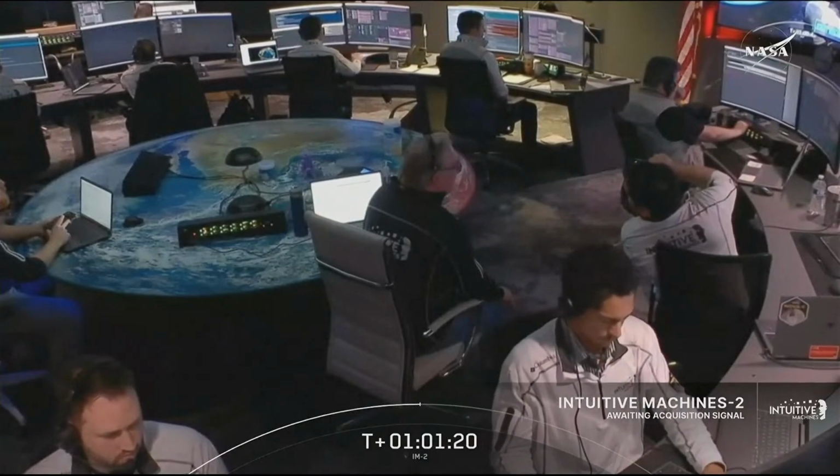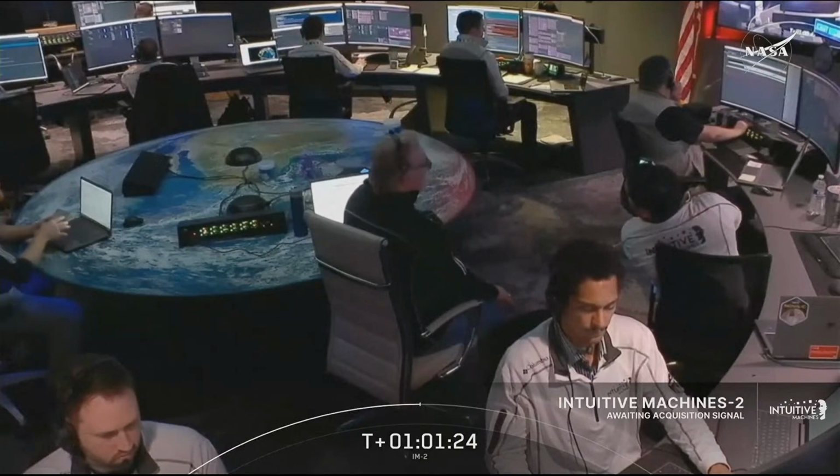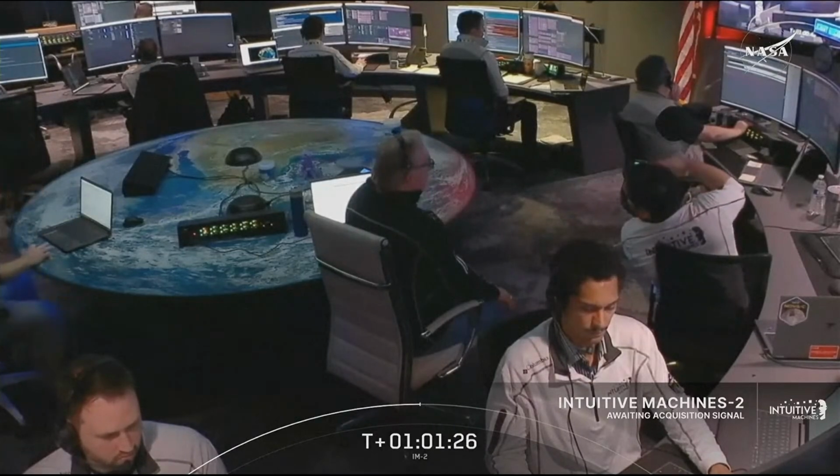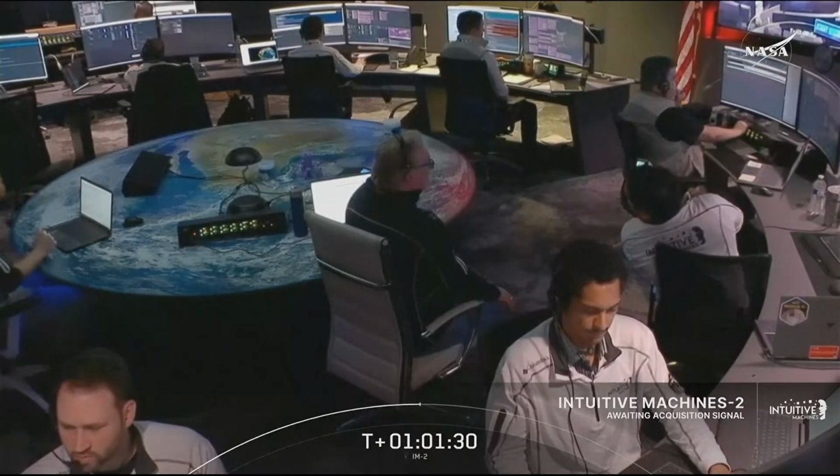They have carrier lock, sub-carrier lock, symbol lock, but no telemetry. Copy. All right, that's a good sign. We're hearing carrier lock. That's one of the steps that we heard on our first lunar mission.